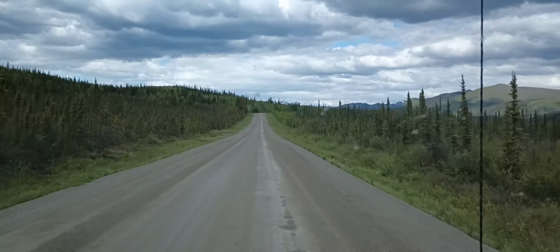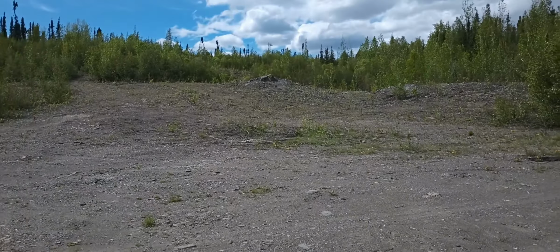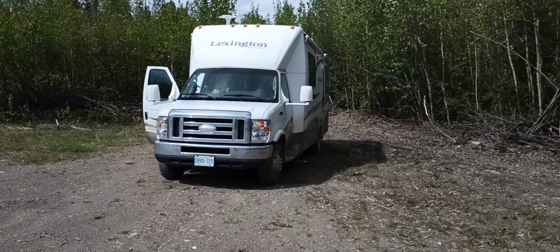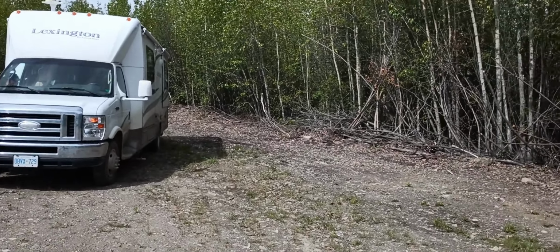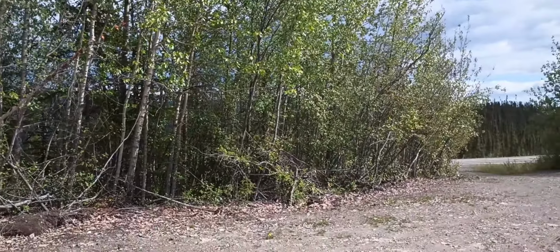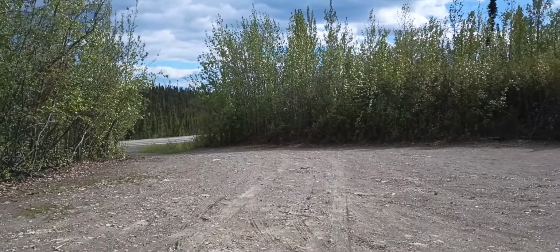So we're on the Dempster Highway. We found a home for the night. We're at kilometer 30. It is 3:54 p.m. We're kind of tucked in the back here. There's fresh caribou tracks right beside the motorhome. The sky doesn't look the best over there, but let's hope we don't get rain, because that could make this road really mucky. It's a little washboardy. And hope for good weather.